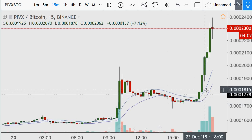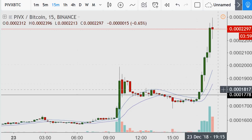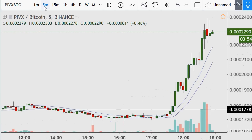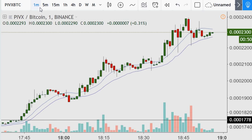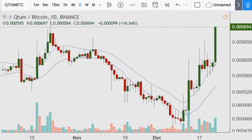But 1, 2, 3, 4, 5, now 6 consecutive 15-minute periods going up extremely fast. On the 5-minute time frame, straight up movement. And on the single-minute time frame, the 18 average of lows has been tremendous support over the last hour and change. And we've got Qtum next.